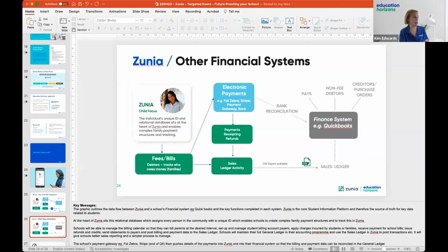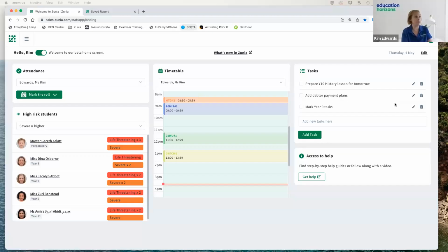Now, if I just come out of this, and if I come into Zunia here. So here it is, cloud native, that I'm just going to stop that share, and I'm going to come back here and I'm going to reshare my screen. So now you should be able to see that screen there. So this is Zunia. I've logged in as Kim Edwards. So this is my dashboard.